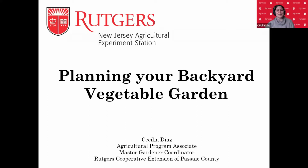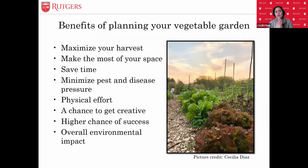Okay, so when it comes to planning your vegetable garden, let's consider some of the benefits of why you would go through this trouble. Making a plan for your vegetable garden will definitely help you save lots of time, right? It'll help you make the most of your limited space by planting strategically. It'll definitely help you in minimizing pest and disease pressure, especially if you've grown certain crops before and you know that you've had certain pests in your garden. You can plan moving forward, maybe looking into certain varieties that provide resistance, and other things that we're going to discuss today in this webinar.